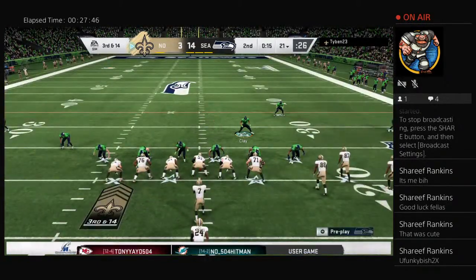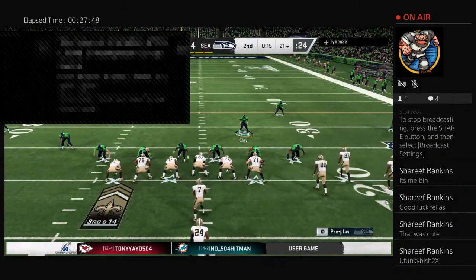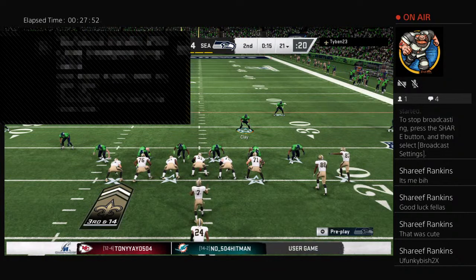Save. 80 weapons. Go. Motion to backfield. Motion to Henry.